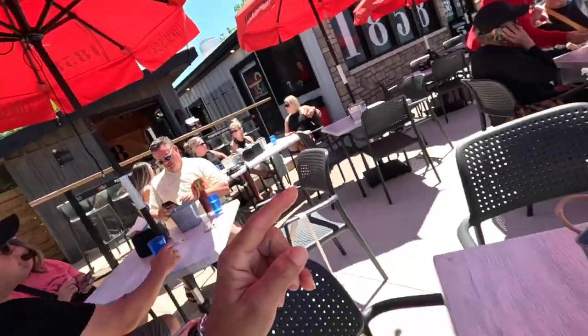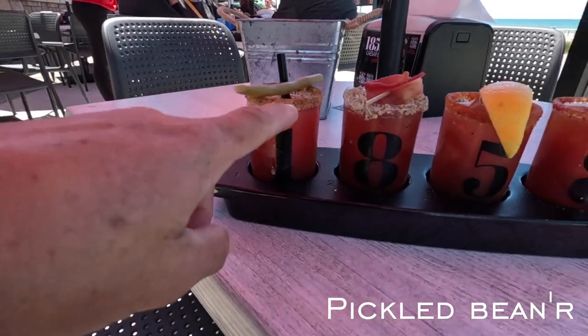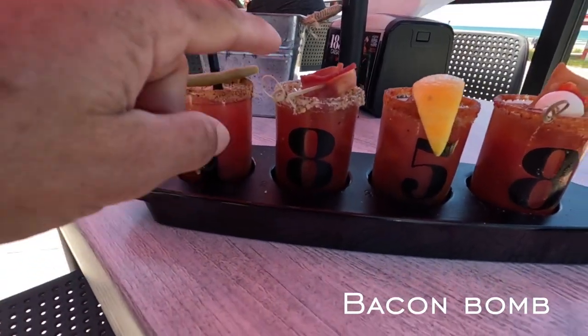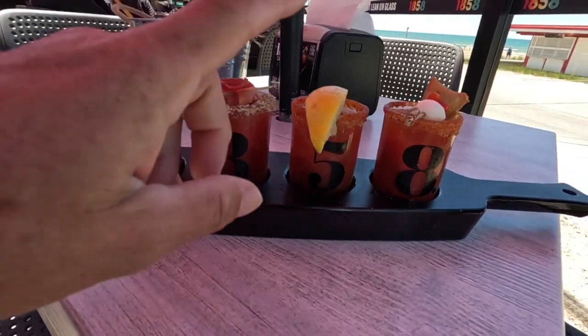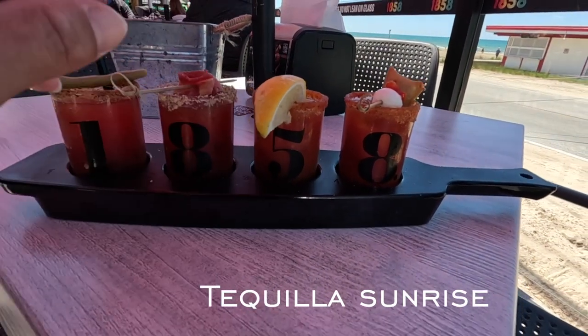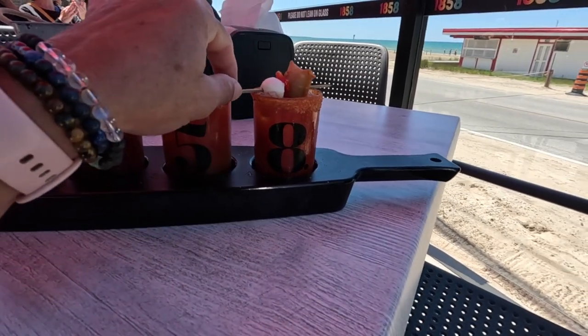$18.58. It's a Caesar bar, and I've got myself a flight of Caesars, so I'm going to tell you what they are if I can remember. We've got the beaner here, so it's got a lot of bean brine and stuff in it. The bacon bomb, so I've got a little slice of bacon, and there's some bacon garlic rimmer. This is tequila sunrise. It actually has tequila and orange juice in it. And this is the Caesar.